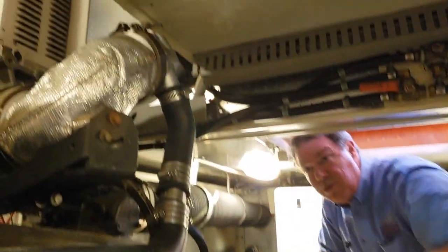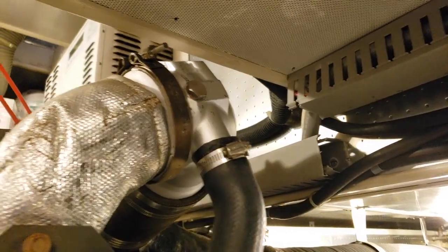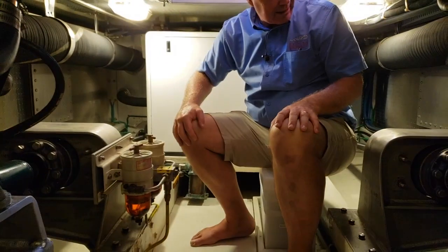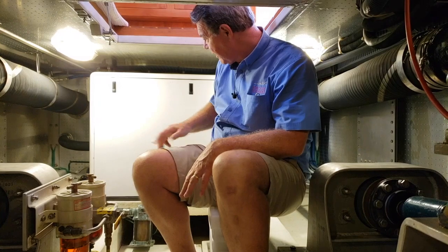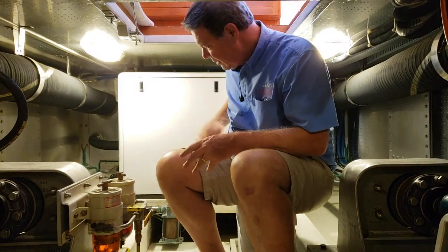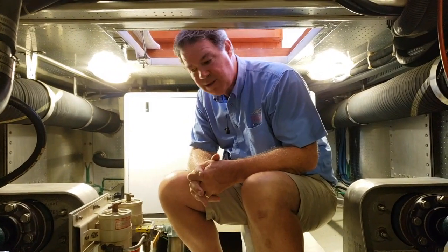But here are the new mixing elbows that were just replaced 10 hours ago or something, maybe less. They're brand new. What else, David, can you think of? What about the generator behind you? Well, I did point that out, that we've got a 12 kilowatt Northern Lights, and this front panel comes off, and frankly, most of your services are right there. To the starboard side is your impeller, and it's easy to get that end panel off on that side as well to service the impeller.